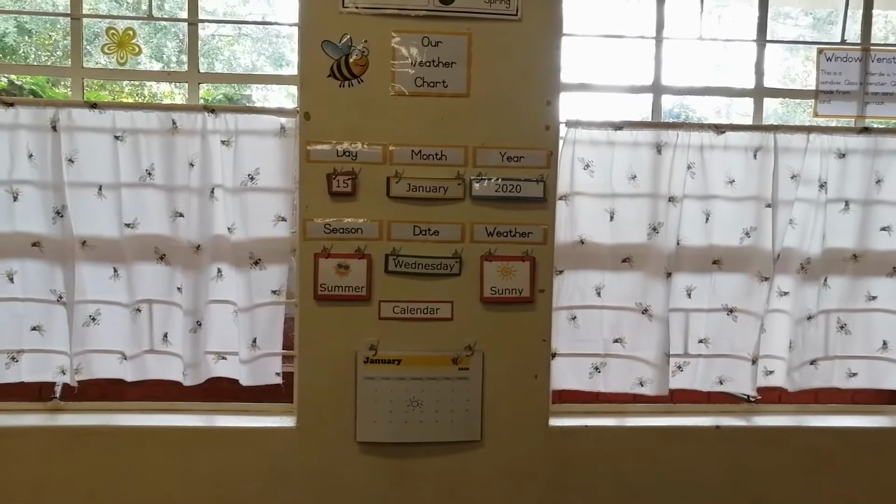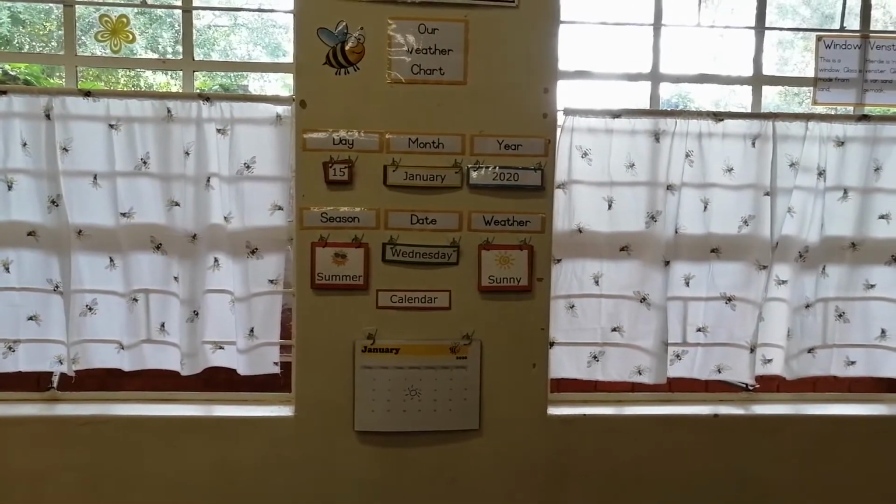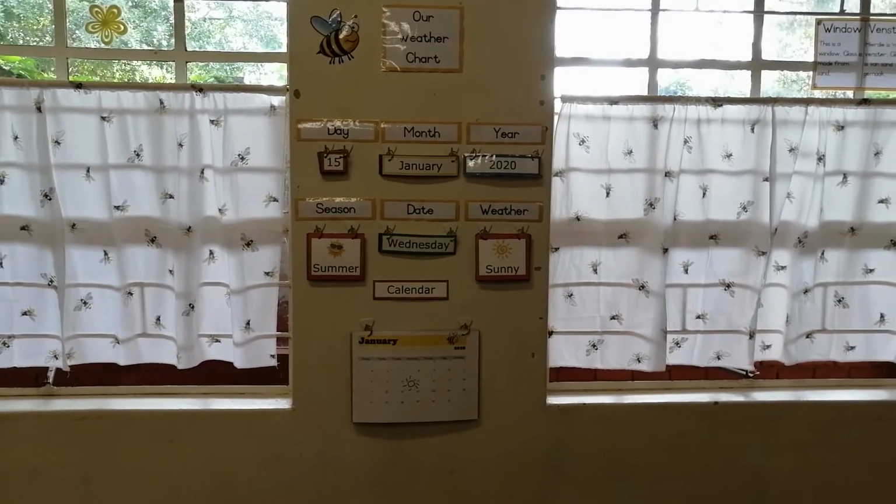This is one of my all-time favorite things that I've made. I'm so happy with it, and I've used it ever since I made it, and my kids enjoy it so much as well. I apologize for the lighting. I understand that the lighting comes from the front, but this is the only way I can show you. I made this calendar in my first year, and I absolutely love it.